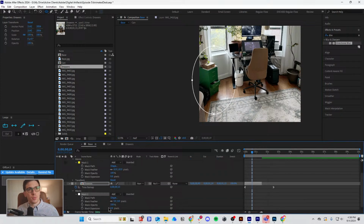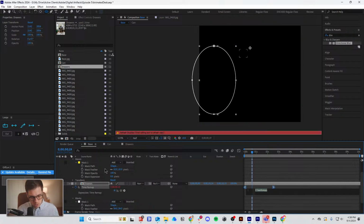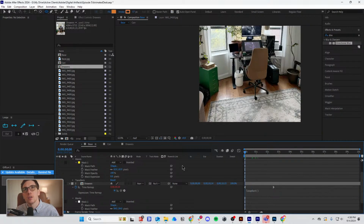Adding a circle, adding a feather. And then I want to do the same thing here, though, where I click Alt and loop out, because I want it to just be a looping situation.